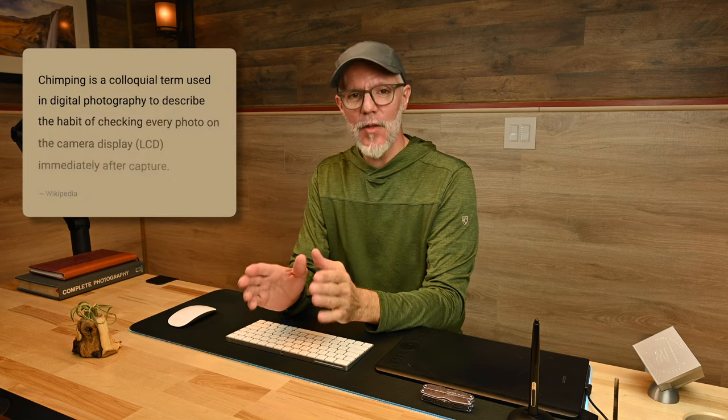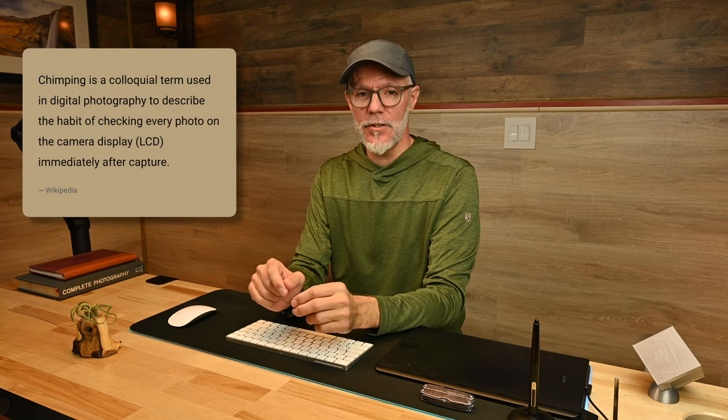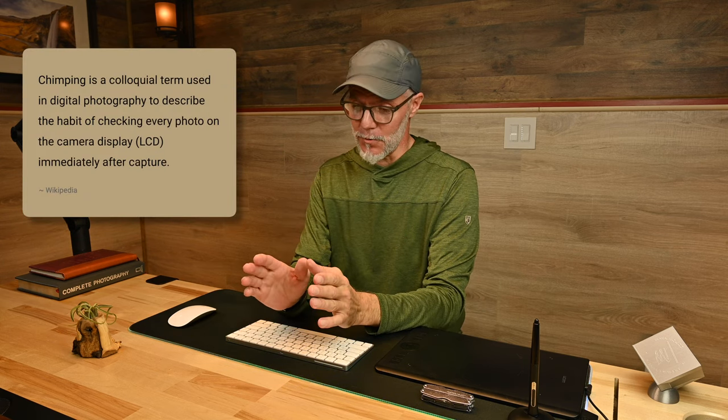While chimping can be controversial, there's nothing wrong with checking your LCD screen for sharp images and proper exposure. I'm just saying. Sometimes technical and creative tasks clash, and it's much better to discover a blurry image early on before making too many images, only to realize later on that your best photos are basically useless.